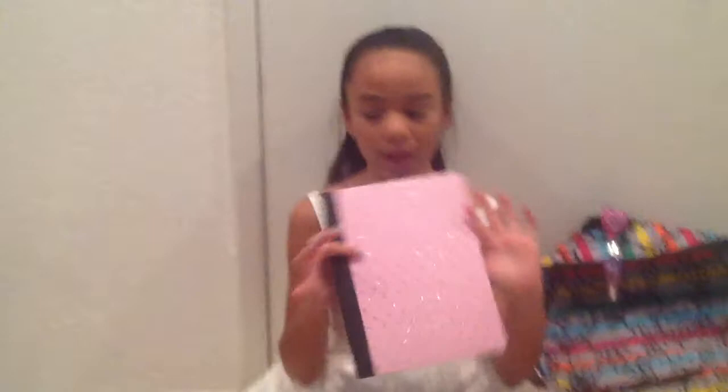I got this at Staples. And this is my ruler. I got this at Staples. This is the back. So yeah, that's the one. That's one of ours. And then this book, I also got it at Staples. If you like it, I love the cover. Don't you like the front cover? It's so beautiful. This is my comprehension book.